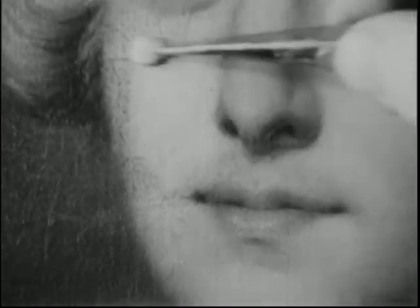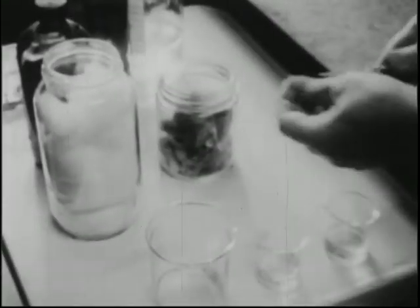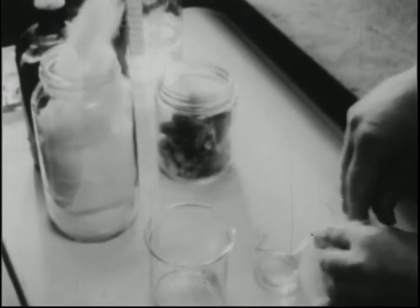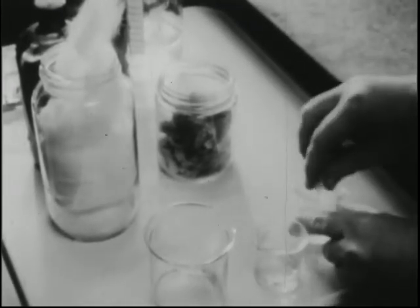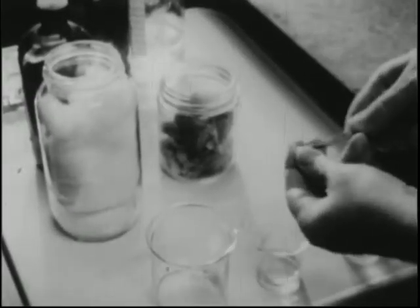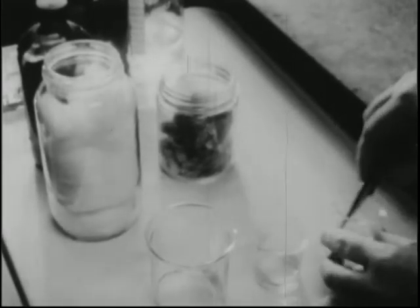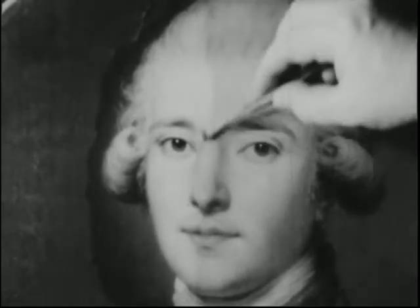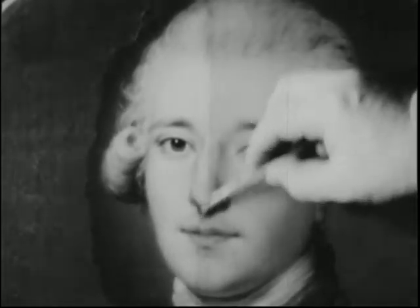Many chemicals are available to the modern restorer for the removal of old discolored varnish. His choice depends on knowledge of the artist's technique and the pigments used. A few test areas are cleaned first to determine the best solvent or combination of solvents for the painting in question. Having selected a mild mixture of acetone, petroleum spirit, and diacetone alcohol, the restorer cleans a small area at a time, slowly and thoroughly.